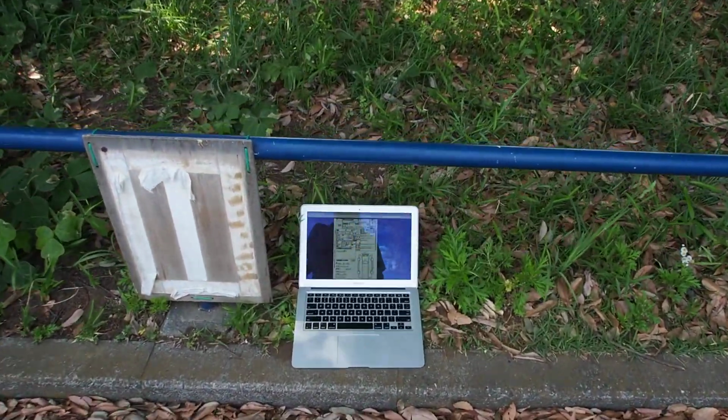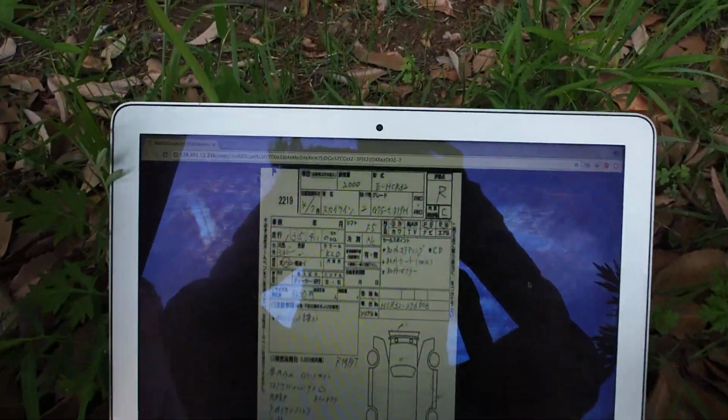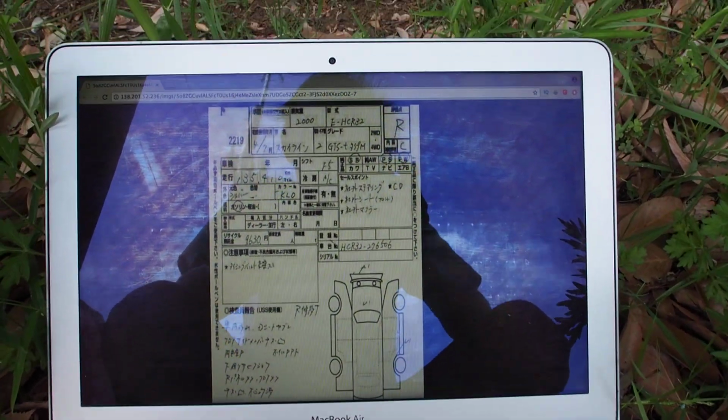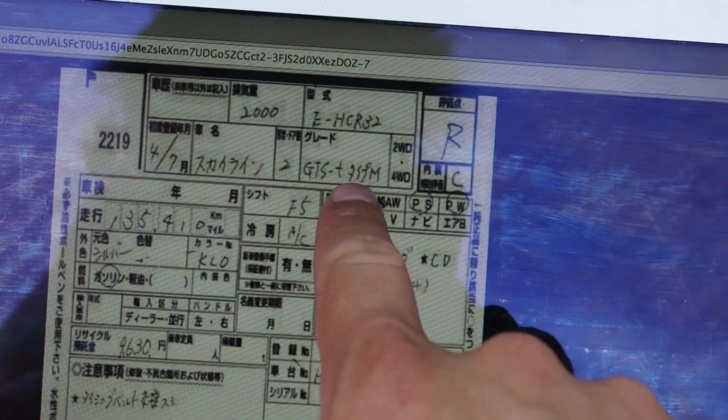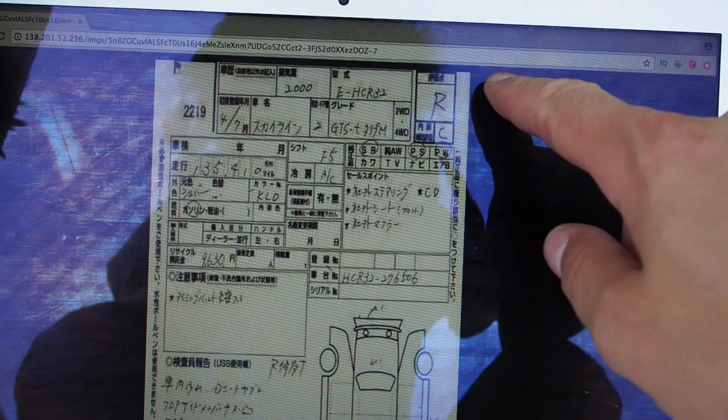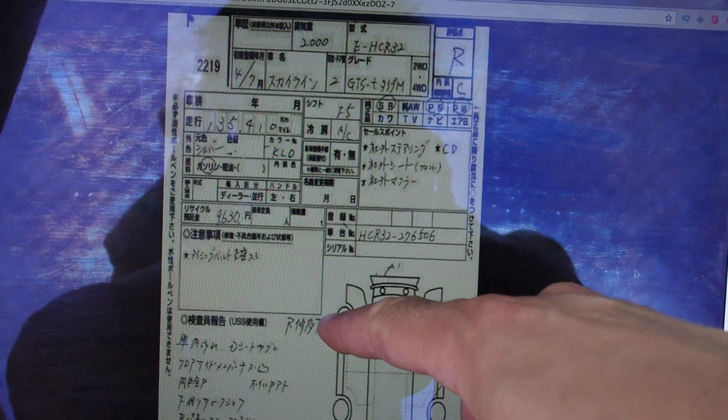So first, before we get into the review, let's take a look at the auction sheet here. And stupid me forgot the sheet in the office, so we're going to go off of the computer. So let's have a look. 1992 Skyline GTS-T Type M, so that's the one with the more powerful brakes. This is an auction grade R because it's been in an accident in the rear.